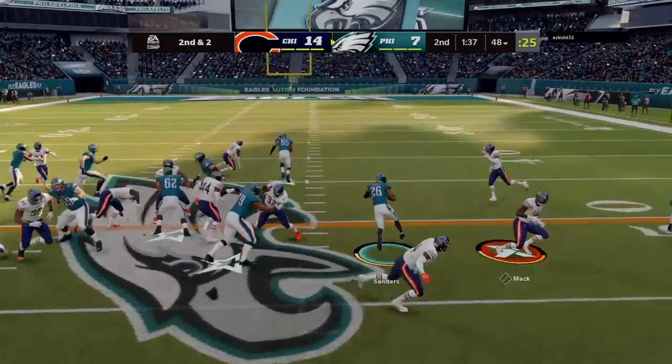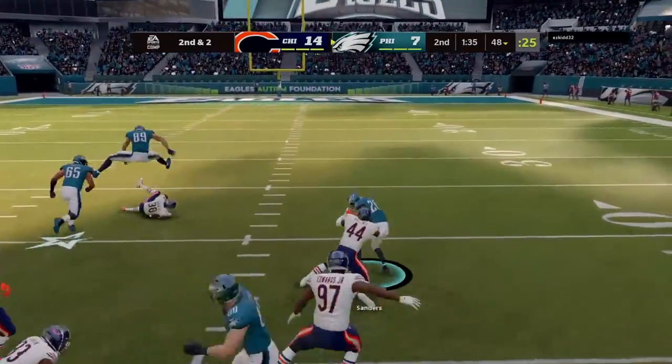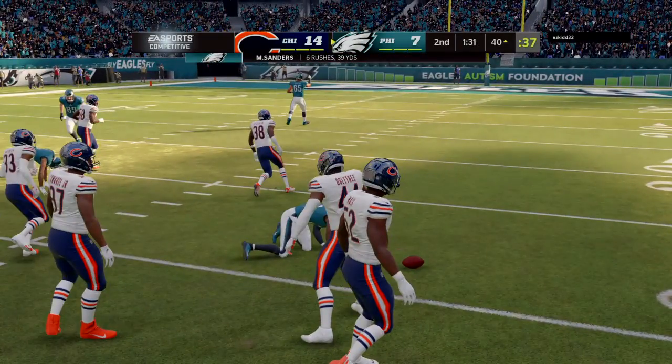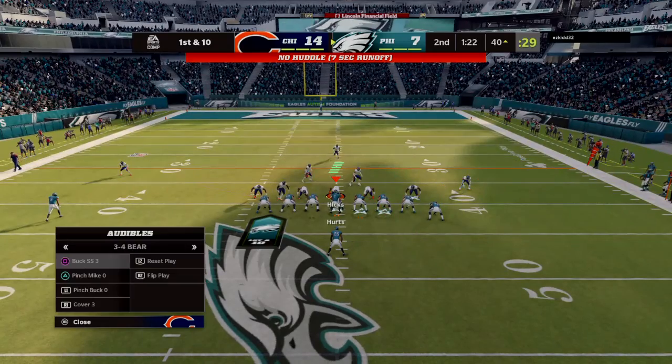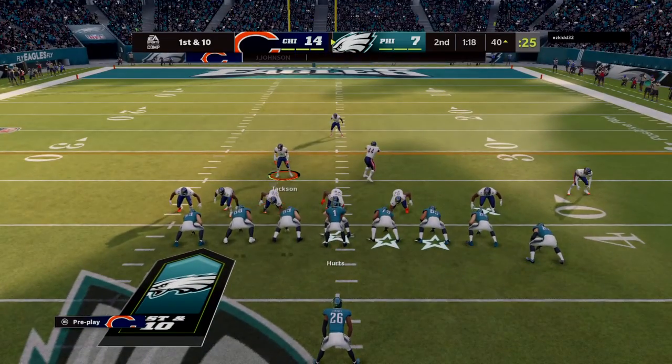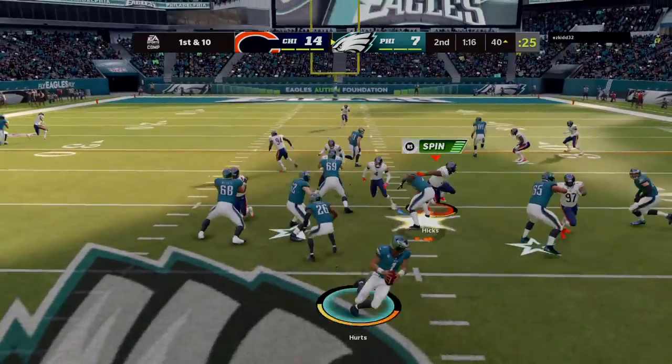It's a 2nd down run with Sanders. And they'll work this down to the 40-yard line. Tackled there. 1st and 10, and they've got 3 tight ends out there. A jumbo package look. Play action. Here's Hurts.